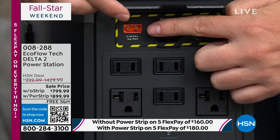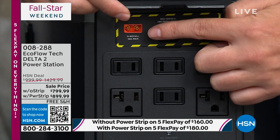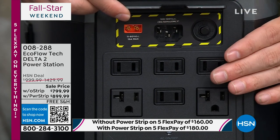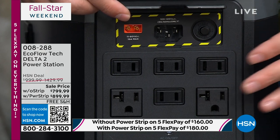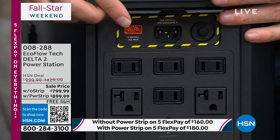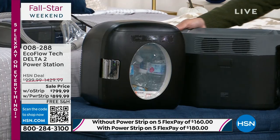And then right here, this little orange port, just one simple cable, which I'm gonna show you shortly. You take that solar panel cable, you plug it in here, you connect it to your solar panel, and now you've got renewable independent power to recharge your power station even when you don't have power to plug it into your AC outlet. So it's peace of mind just to know that you've got that, because guaranteed at some point you're going to use it.